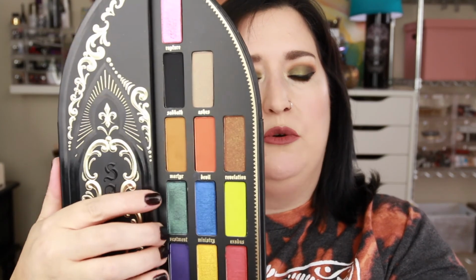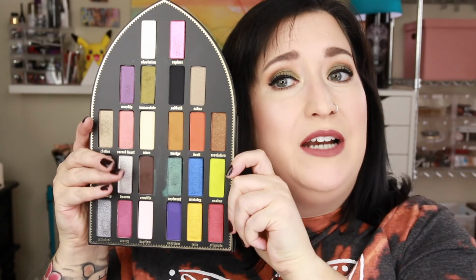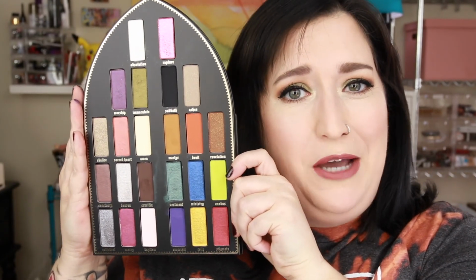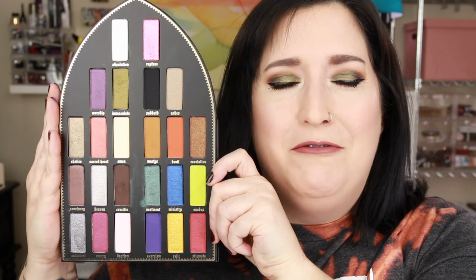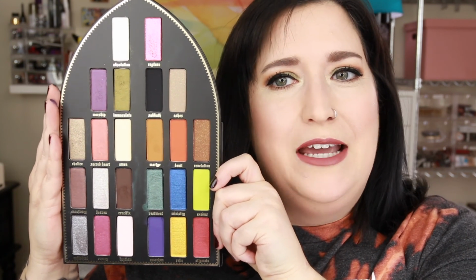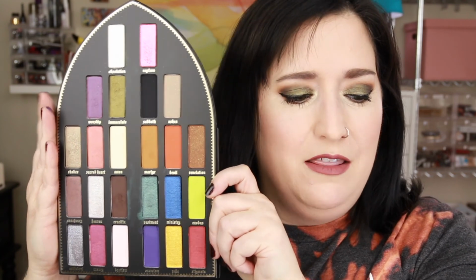And when you open the palette, you have mirrors on both sides. I'm just going to fold them back so that they don't get in the way here. But you've got 2 sides, and so that we can see all of it, I have to keep it back here because it's a pretty big palette. So I would say maybe it's a little too big to travel with. I traveled with it. It's the only palette I took with me on a recent conference I went to. And as you see, there are some beautiful, beautiful colors in this palette.